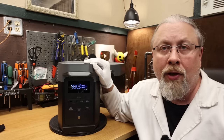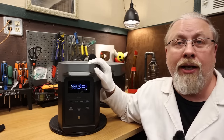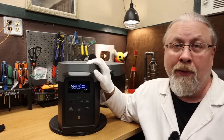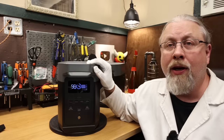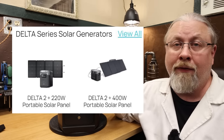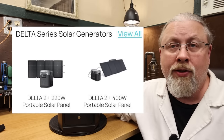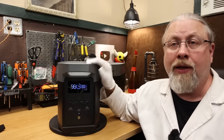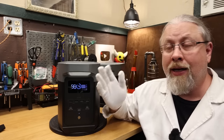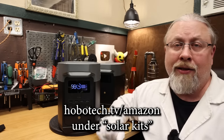Now, what about recommended solar for the Delta 2? Since this is definitely in the meat and potatoes portion of the mid-range portable power station segment, it makes sense to also get portable folding solar panels. I recommend getting one of the Delta 2 solar generator bundles. There is one with a 220-watt panel and one with a 400-watt panel. Either one's going to recharge this under good sun conditions in one solar day, but if you're in a hurry, get the 400-watt one. If you're looking for more permanent panels for a more permanent solution, I have a lot of compatible panels available on hobotech.tv/Amazon. Click on Solar Kits.